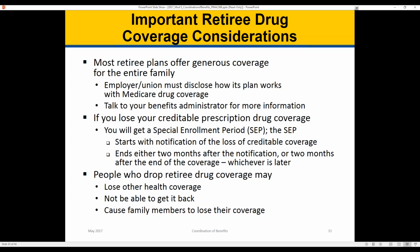There are certain important retiree drug coverage considerations, and that includes the fact that most retiree plans offer generous coverage for the entire family, and the employer or union must disclose how the plan works with Medicare drug coverage. It's important that you talk to your benefits administrator for more information.